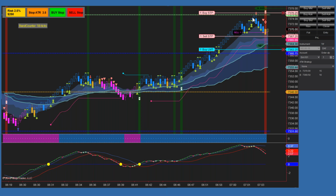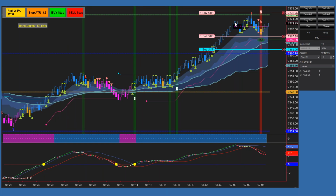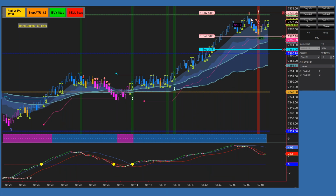The number two signal requires a test of the extreme. Now, this is actually the test of the extreme. Even though it traded higher than this high right here, it is still a retest of the extreme. In the programming, there are certain parameters that the market has to surpass in order for it to be considered a new high. According to the Raptor, it did not meet those parameters, and that's why we're producing the number two signal.